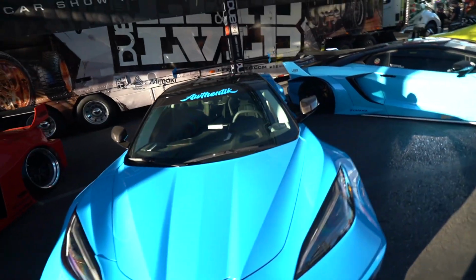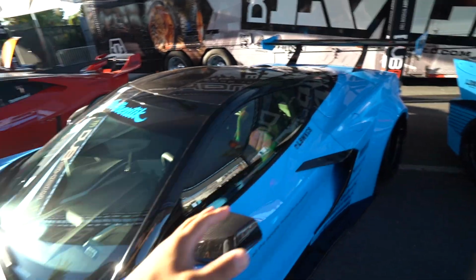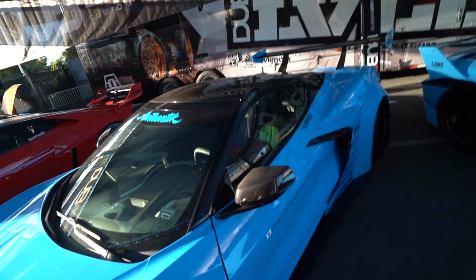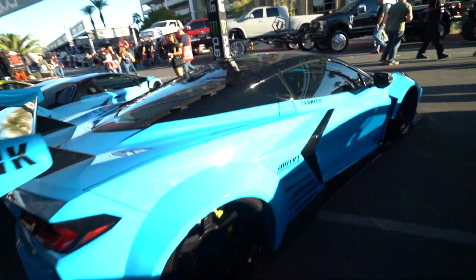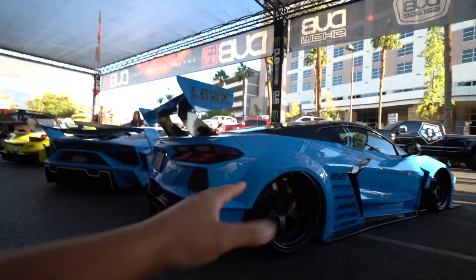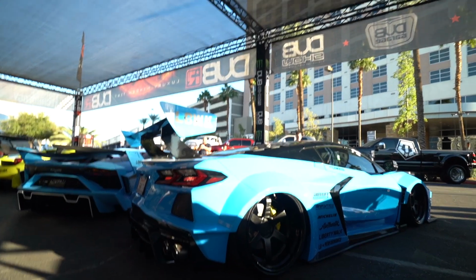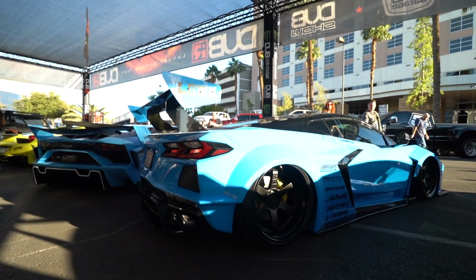And the amount of Corvettes that are at this show, guys, the aftermarket for this car is gonna be insane for Corvette C8s. Liberty Walk, Street Hunter, and Pandem are all trying to make their own kits for the C8 already. If I'm being honest, I'm not a huge fan of the C8 Liberty Walk kit itself. The other Liberty Walks, I'm 100% a fan of, but for the C8, in my own speculation, I have to give it to Street Hunter kits. But nonetheless, still a crazy build, guys.